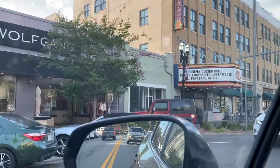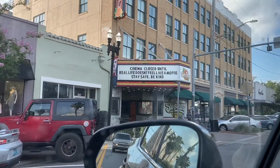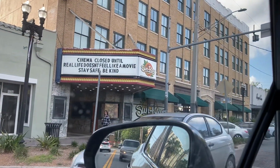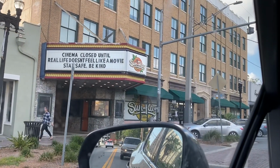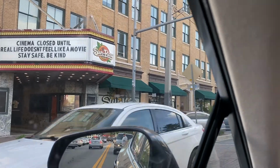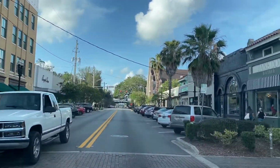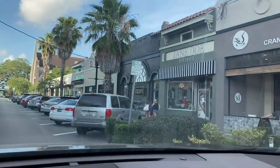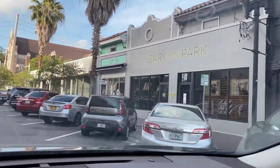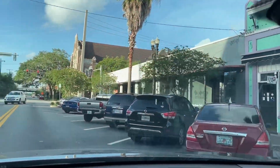They have some great vintage vinyl. And here's the historic Sunray Cinema. This movie theater is so unique. When you go inside, it has the old style seats. It's just a two-screen theater, but it has the old seats with the table in the middle, and you can order food from their in-house restaurant, and they bring it to you. So it's a really fun experience if you love vintage and going to the movies.